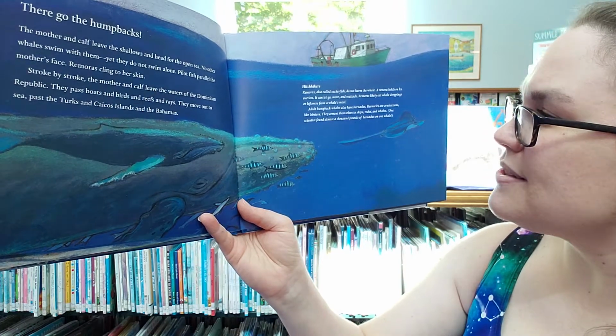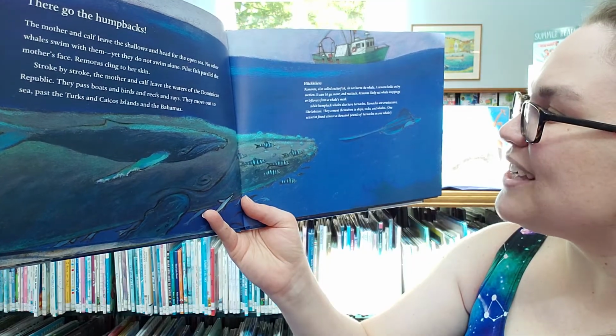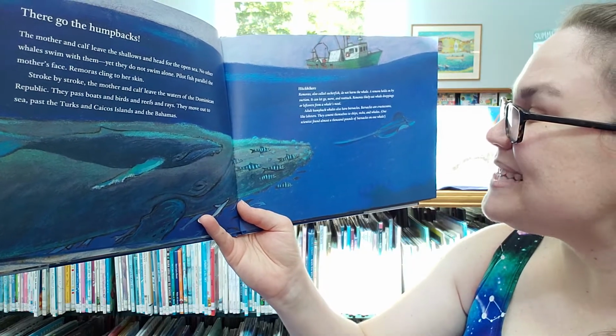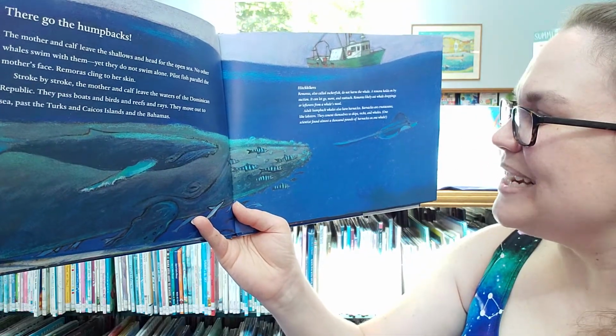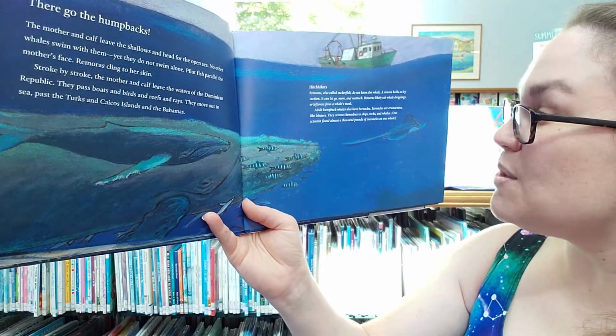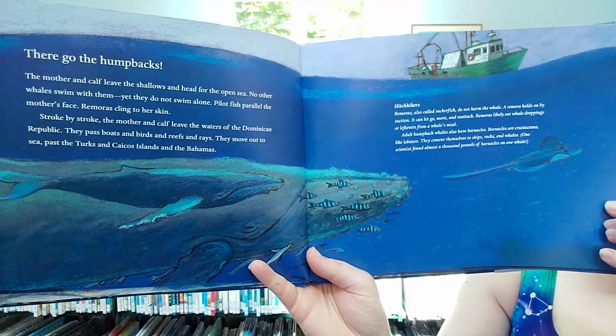Adult humpback whales also have barnacles. Barnacles are crustaceans like lobsters. They cement themselves to ships, rocks, and whales. One scientist found almost 1,000 pounds of barnacles on just one whale. Wow.